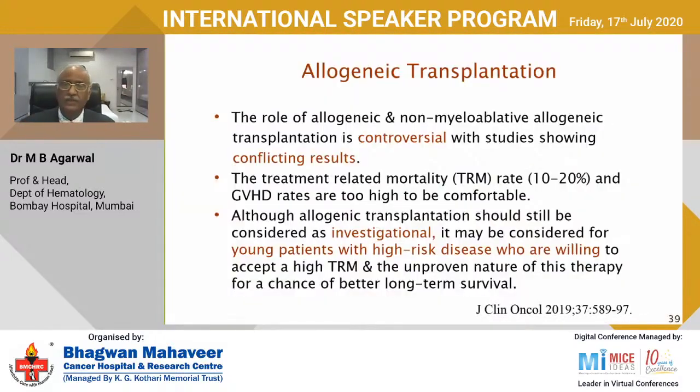What about allotransplants? The role of allo, including non-myeloablative, remains controversial because of conflicting results. There's high TRM of 10 to 20% and GVHD, and these are too high to be comfortable. So allotransplant remains investigational. It may be considered for a young patient who's got a high-risk myeloma and who is ready, who is willing to accept high TRM and an unproven nature of this therapy because it gives you a chance of better long-term survival.